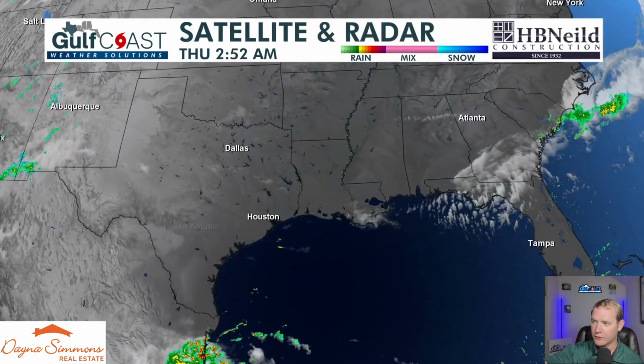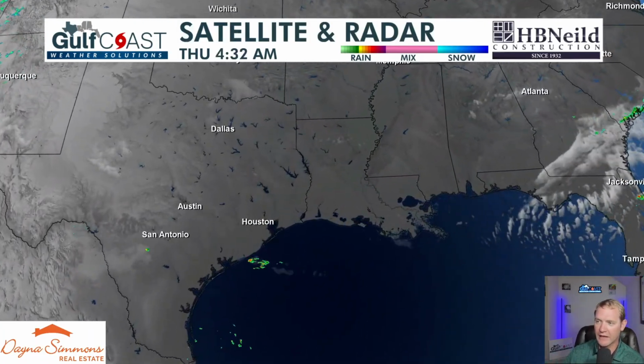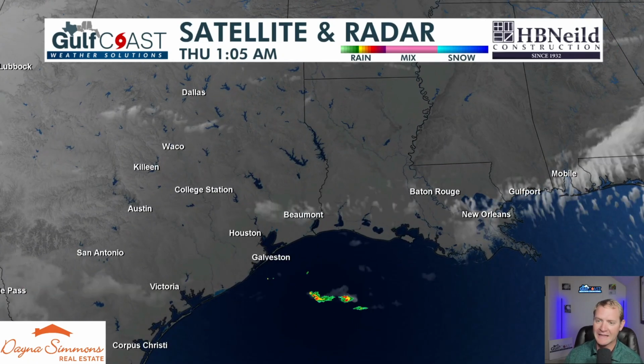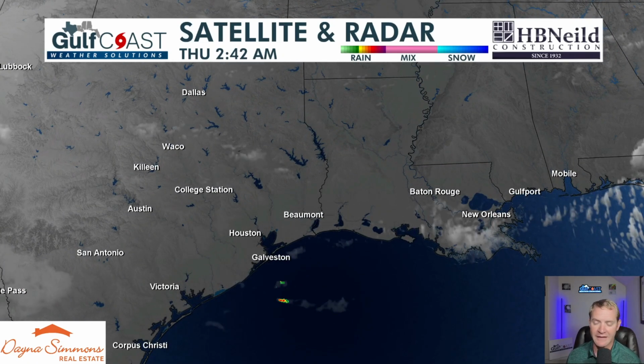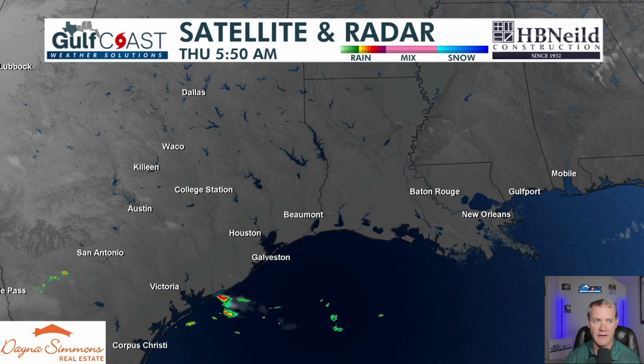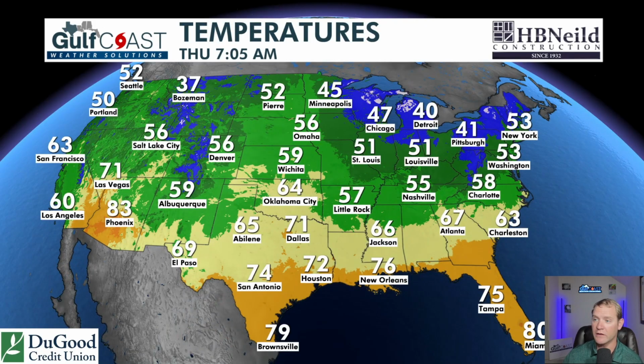Notice the clouds. You can see somewhat of a boundary of clouds that have moved offshore. That's because that weak frontal boundary has moved in, pushing any humidity that we have really throughout the day-to-day offshore. And you can see those showers and thunderstorms are well south of Galveston this morning. You can see where that weak frontal boundary continues to move into our region.